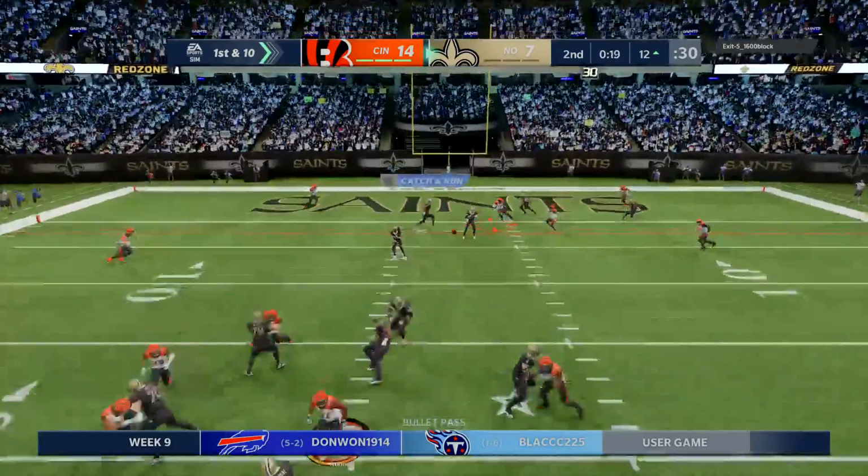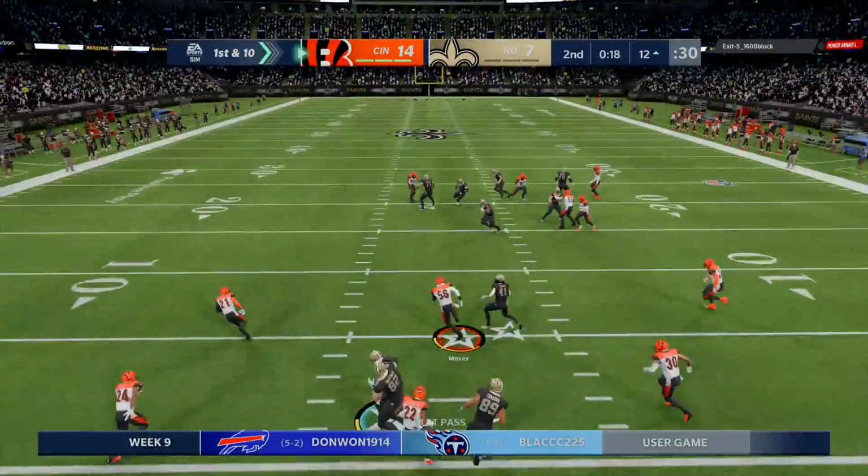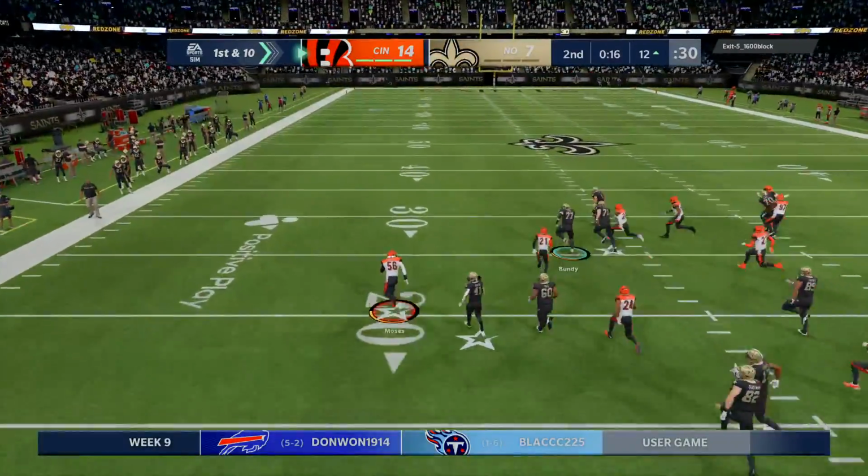Now they'll throw here out of the gun. Into double coverage, and it's intercepted. Picked off inside the 5.